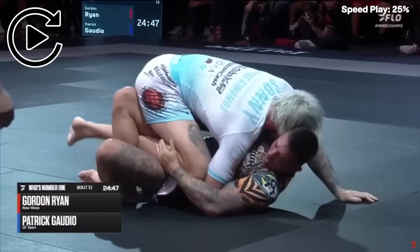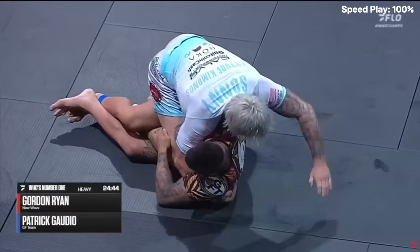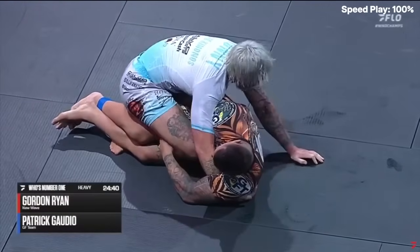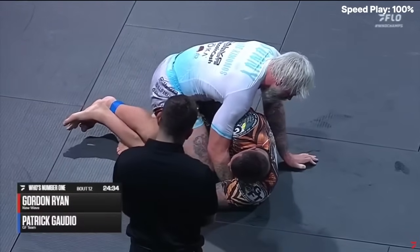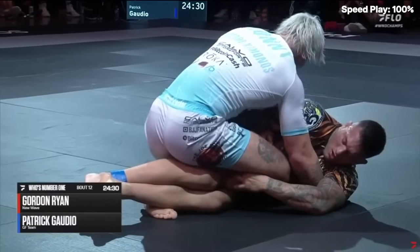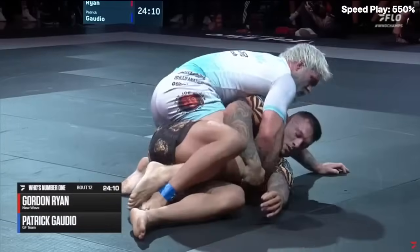It's only when Gordon has cleared his knee that Gordon can take his left arm in this position and start posting with it to be more stable on top. So it's very systematic how Gordon uses every little detail to keep advancing his position. Gaudio is trying his best not to get mounted at this point.